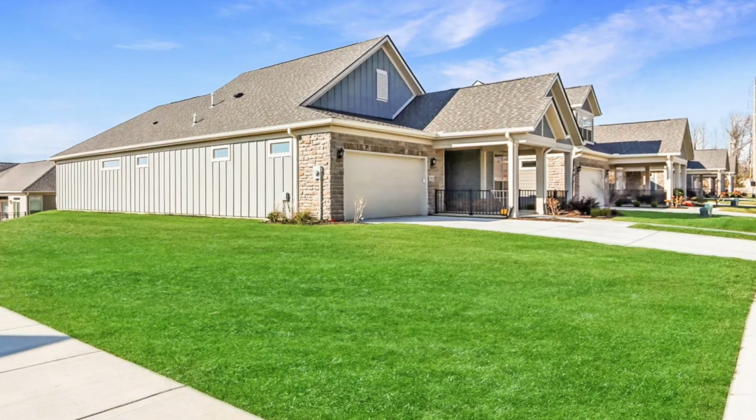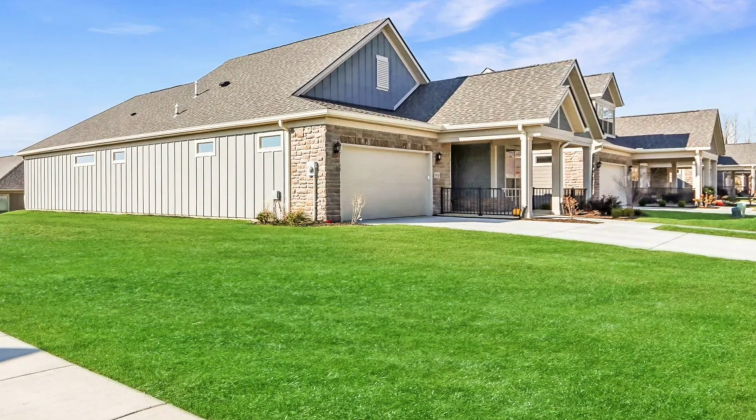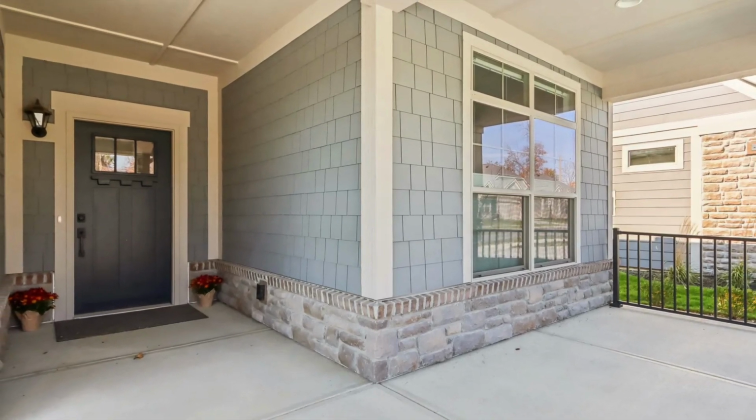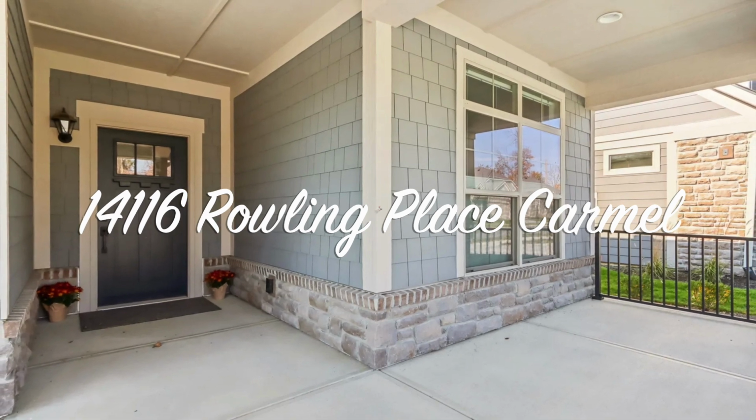Because we're going to go beyond just looking at the square footage and the price. We're going to talk about how language is used to sell a lifestyle, and really what makes a house a home. So the property that we are looking at today is 14116 Rowling Place in Carmel, Indiana.